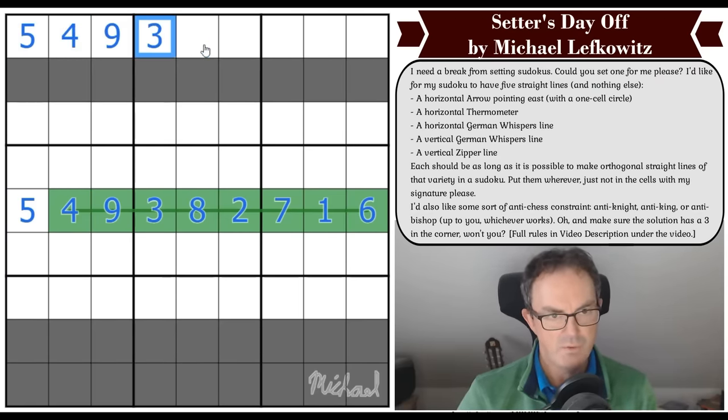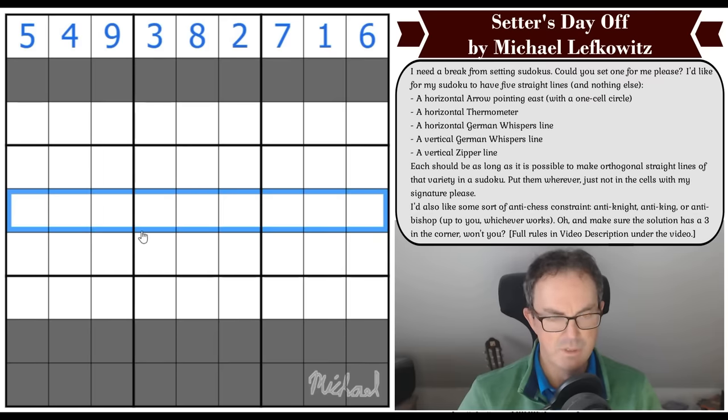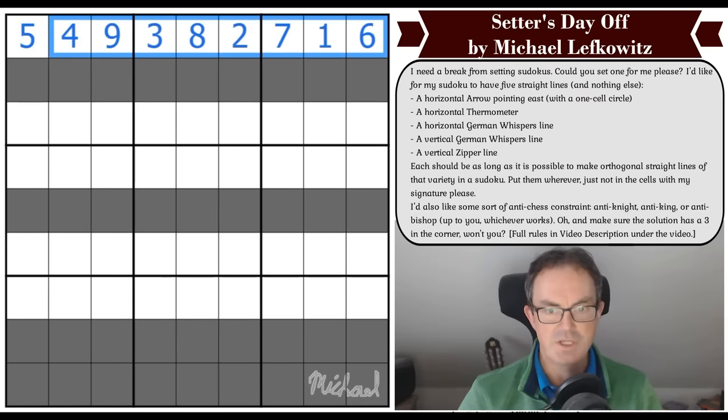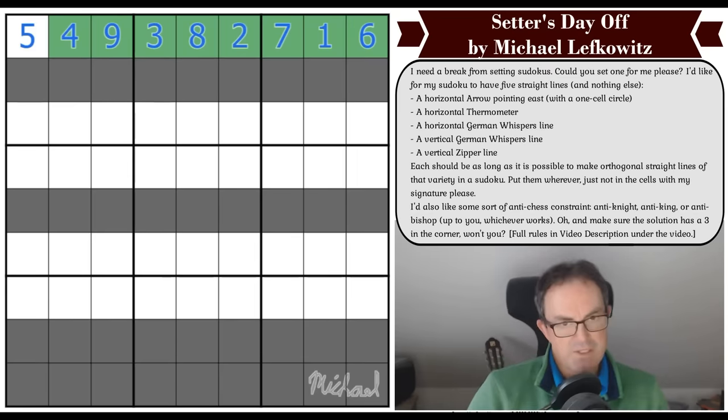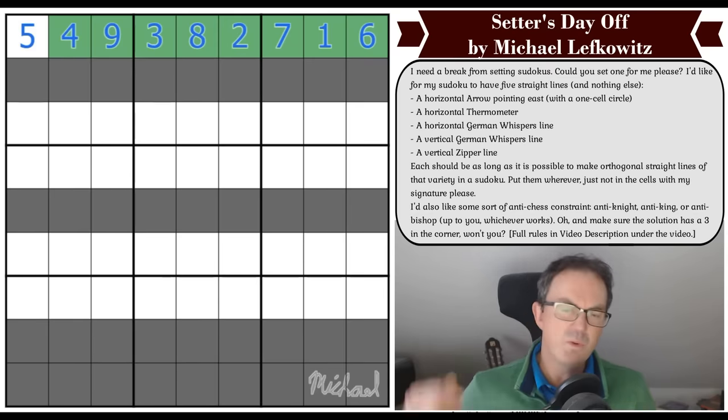4, 5, 9. 382716. Delete this. That cannot exist in the puzzle. That's definitely blacked out. And this is the string of digits I want to focus on. Right, so can we have the interlock happening in the first row of the grid? And the answer to that is I don't know yet, but I suspect not. Ooh, well, it's quite difficult to do it, actually.